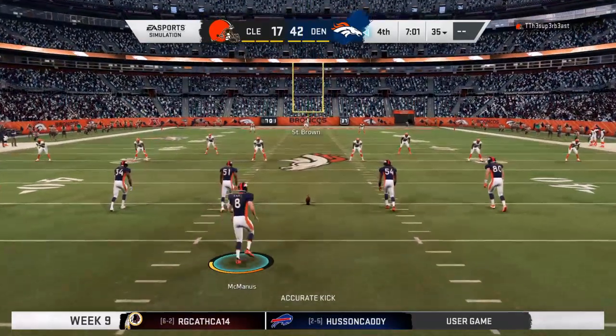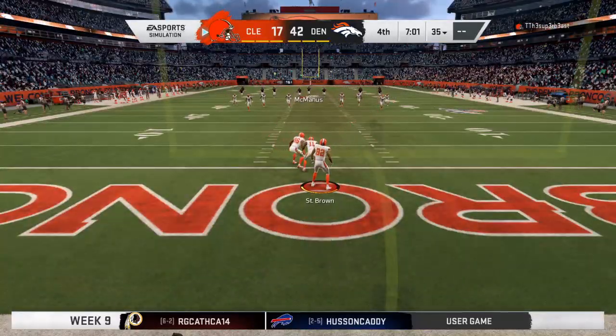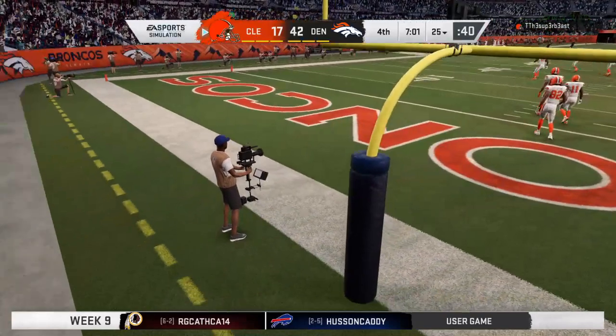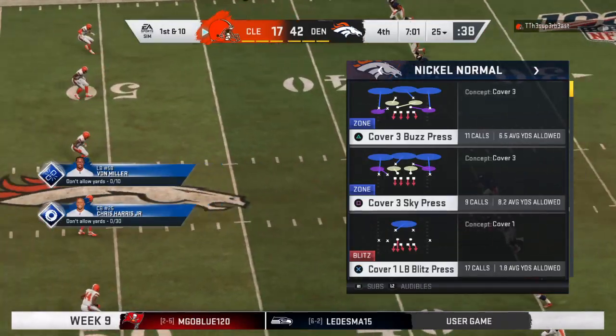After the touchdown, here's McManus now to kick it away. And this will not be returnable. It's out of the back of the end zone for a touchback.